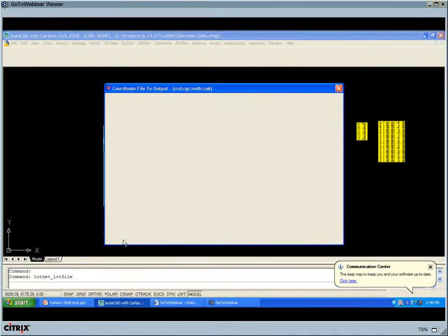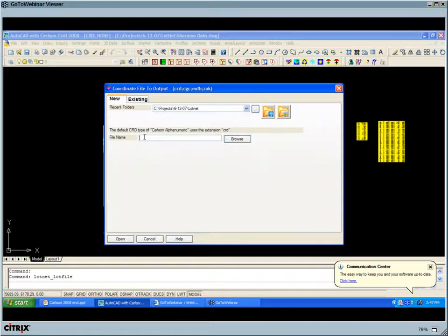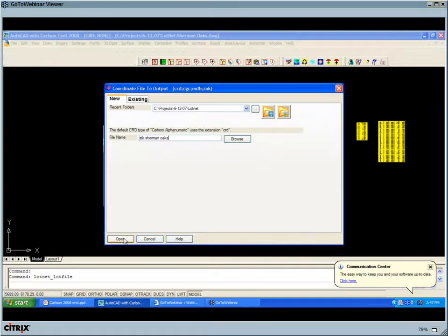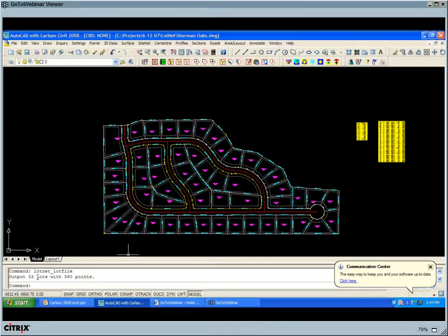Hit Save. It's asking me for a coordinate file because this is actually going to place coordinates all throughout the subdivision. So I'm going to go to New, and we'll just call this STK-Sherman Oaks. Go ahead and hit Open. Tell me starting point number. I'll start off at point number 1. And it tells me down at the bottom, output 53 lots with 360 points. Okay? So let's do this.